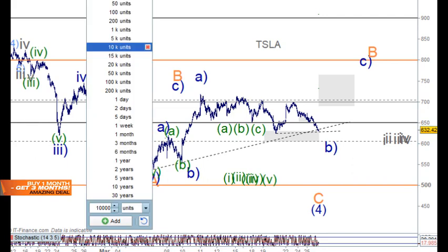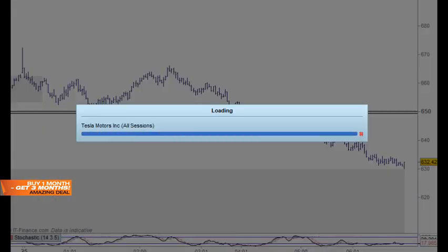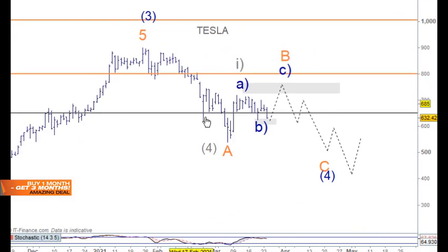But going back to all of this here at the bigger picture in the daily chart, the main takeaway here is that it's just a little bit small to be the A, B, and C here. So I've just got to give it some time here, you know. It just looks a bit small.